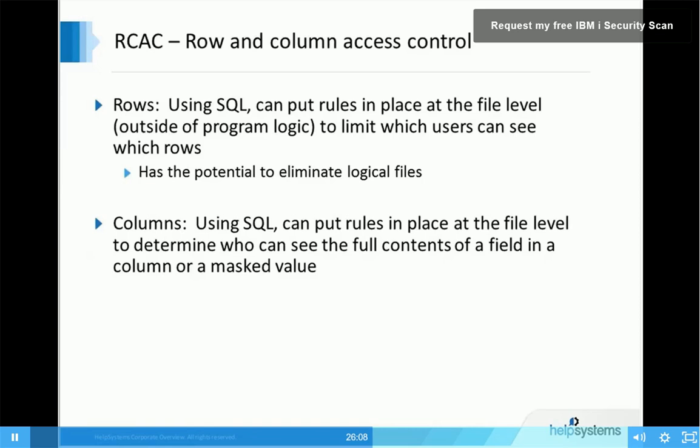One thing I need to add to my agenda here is row and column access control. That is a new feature of V7R2, commonly called RCAC. It's a feature of SQL, and it's only managed and applied through SQL. There is no green screen command for this. But at the row level, you can put on an SQL permission that says certain users can see certain rows and other users cannot. So you can very distinctly say who can see the contents of each row.